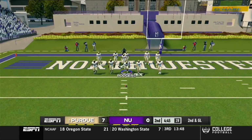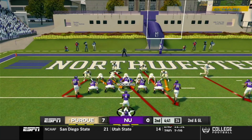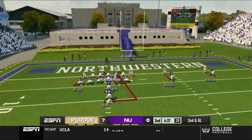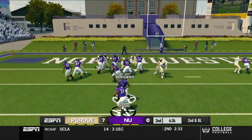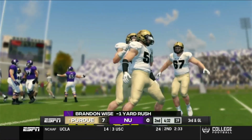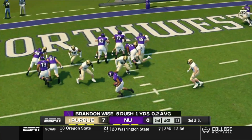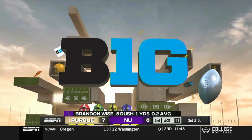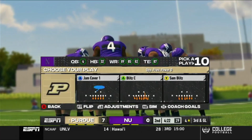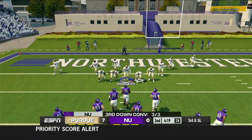Here's the 12th play of the drive. Everybody bunched up tight defensively. Tailback brought down for a loss. Those linebackers do a great job of stopping the run. But they need to be careful of the play-action pass. You can easily get fooled and give up some big yards through the air. So here we go. It's third and goal from the 3-yard line.